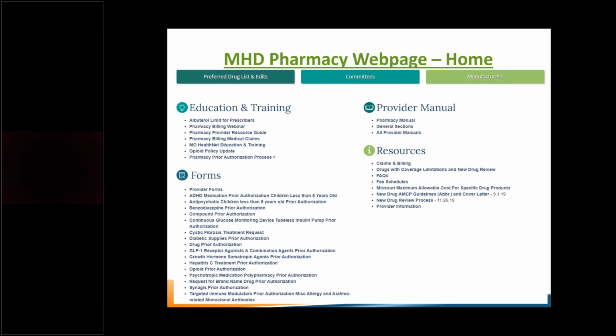If you were to scroll down on the home page, on the left side, you'll see multiple different education and training opportunities. There is a direct link to that pharmacy billing medical claims reference that we talked about earlier. On the bottom left, we have access to all of our forms. The majority of these are all the prior authorization forms that you may need to utilize in the PA process.